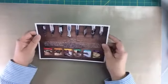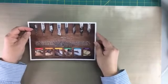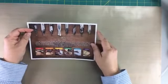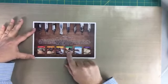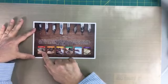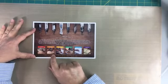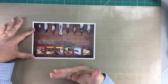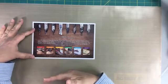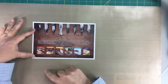So Dremel had this. You guys know what a Dremel is. Everybody knows what a Dremel is. Well, I've had a Dremel for years and I don't use it. But they're using it for home decor, and probably some of you already know this, but because I'm doing more things with Silhouette and working on larger projects, I thought, it's about time I dragged this out.